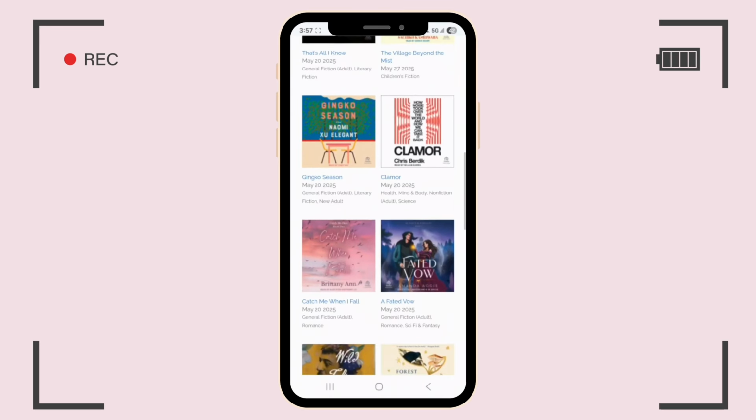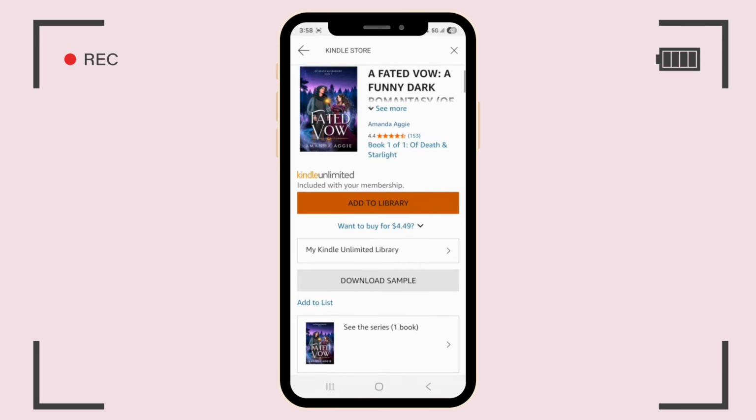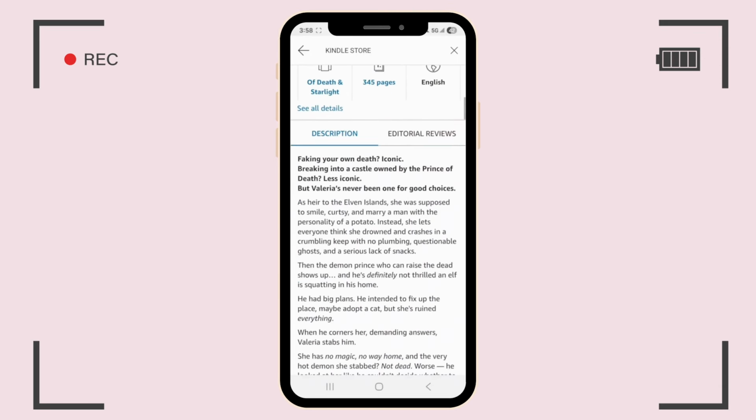The next one I actually found on NetGalley, and I found it while looking through audiobooks. It looks like this one has an audiobook coming out at the end of May, but the ebook was already out. This one is a funny, dark romantasy, so we're gonna give this one a shot. I've never heard of this author, never heard of this book.